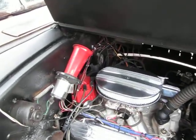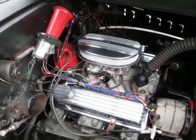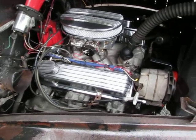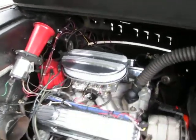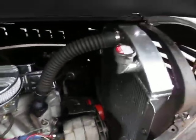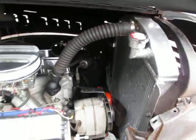It's got a 350 V8. It sounds awesome. We'll crank it up here in a minute. And a brand new engine dress kit, looks really good. Like I said, there's an Ahooga horn there. Brand new aluminum radiator, so it stays nice and cool.